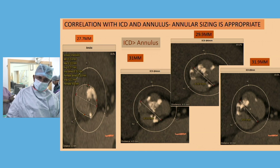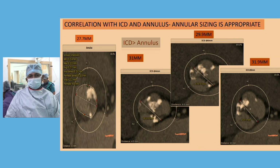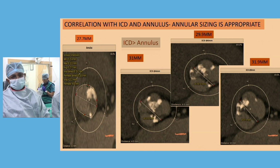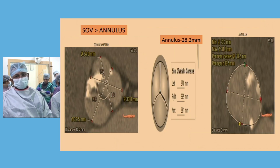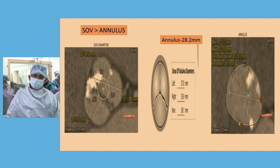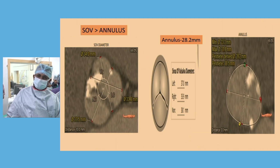And again, supraannular, the ICD is fairly good, and we have less chance of complications in terms of injury. If you see the SOV diameters, from the LCC, NCC and RCC, they are more than the annulus. So we are predicting that our valve leaflets will sit comfortably in the sinuses, and there is less chance of coronary obstruction in this particular case.